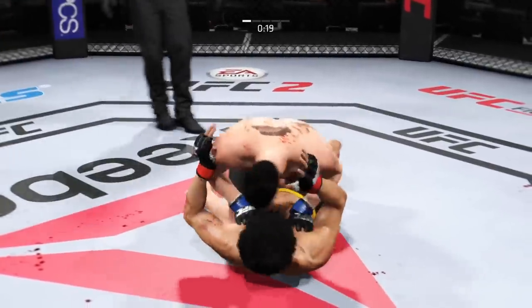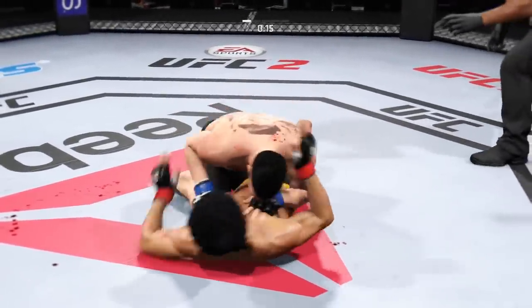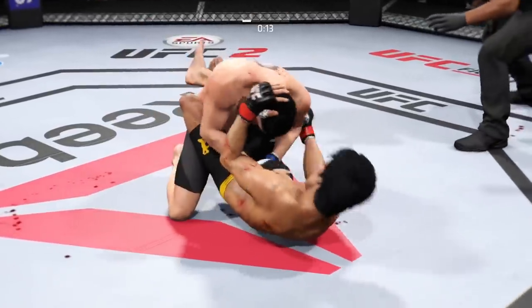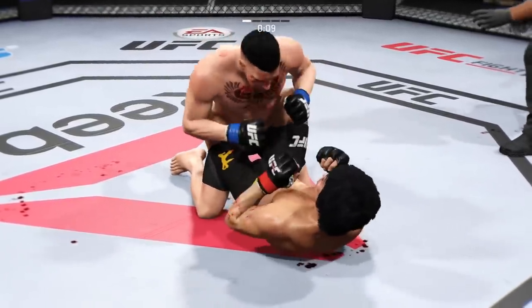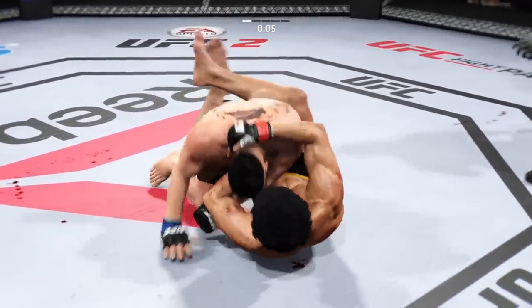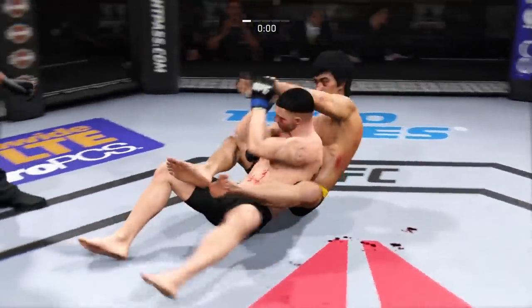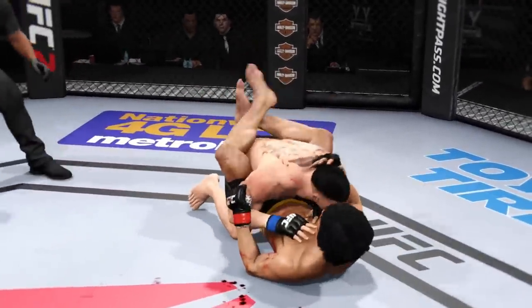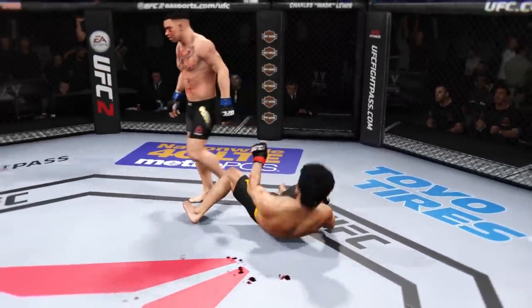Half guard. Tried to get to side control there. And he turned it around into full guard. Big shot from the bottom. He takes it back. And the end of the round. Great performance by both fighters in that round, Joe. This is turning into a very intriguing matchup.